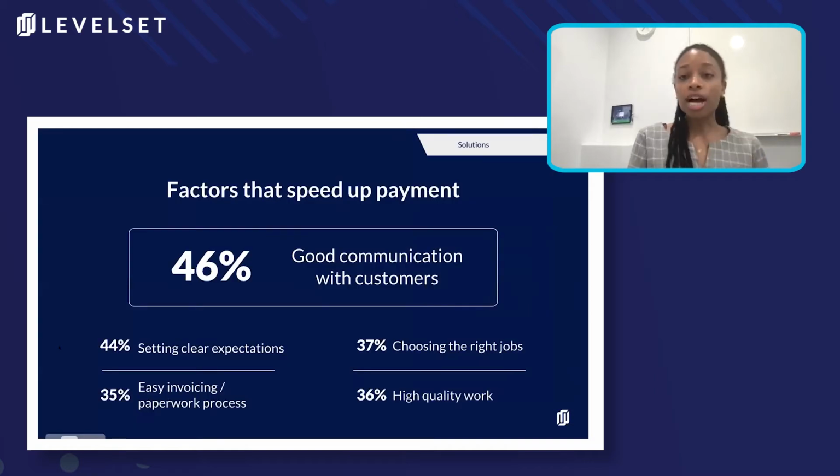But there are factors that can speed up payment. 46% of those who completed the survey said that good communication with customers can speed up payment. This looks like opening up those lines of communication and showing that you were on a job, what you did on the job, and when you were on the job, primarily through sending notices at the beginning of the job. It also looks like setting clear expectations about the work that you did.